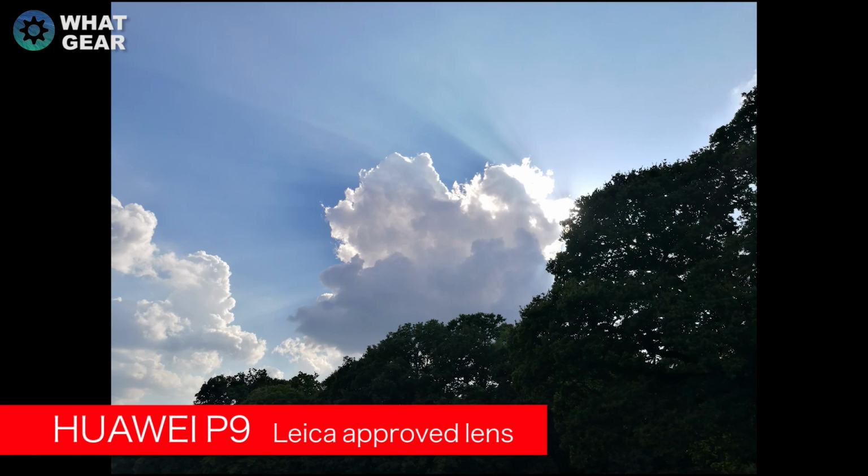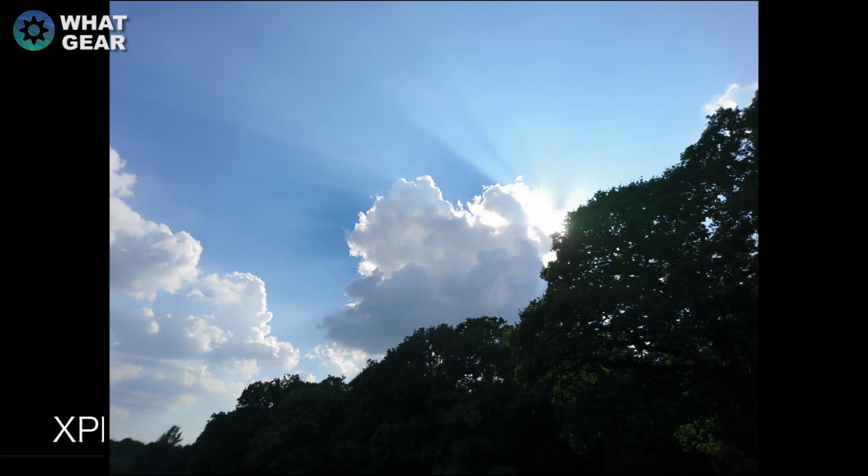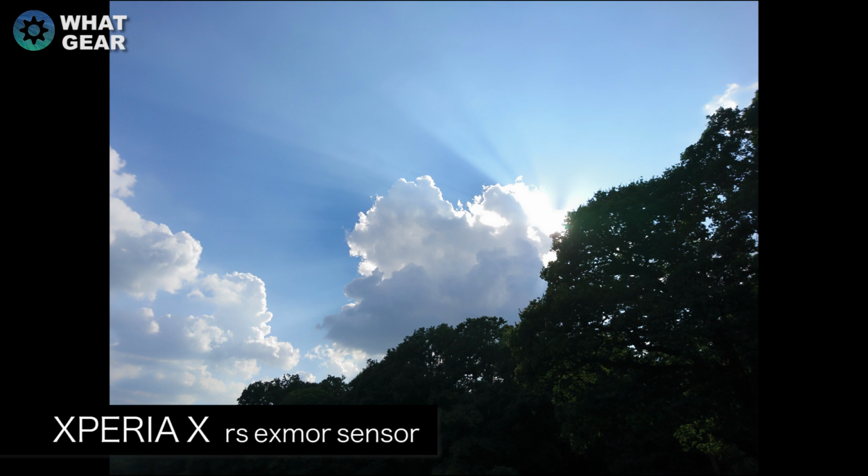And here we have a picture of the sun peeking around a cloud, and you can see here that there's a lot of darkness in the trees. The cloud shows a lot of detail, but when we compare that to the HTC 10, there is a lot of detail in the tree. The clouds also show a lot of detail and an all-round brighter picture. And with the Xperia X, we have a really deep blue sky, dark green trees, which seem to be detailed, but it really seems that Sony's strength is picking up on colours.